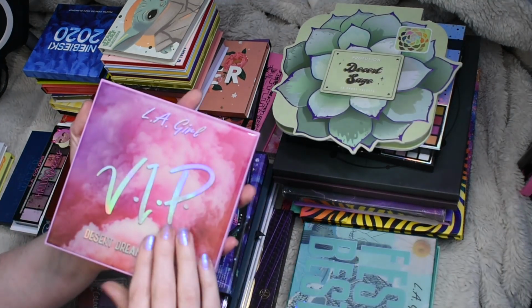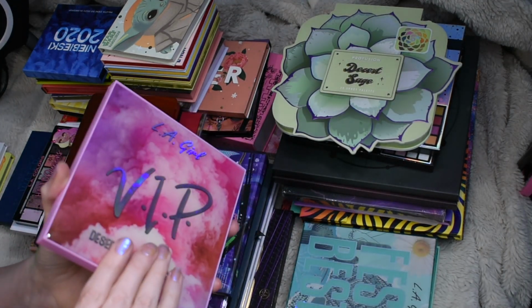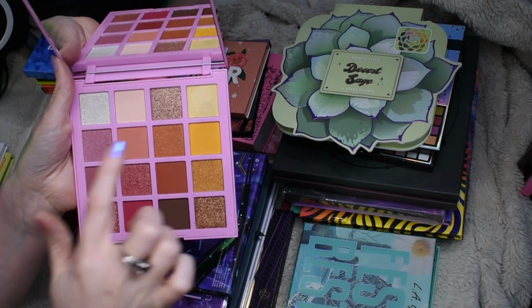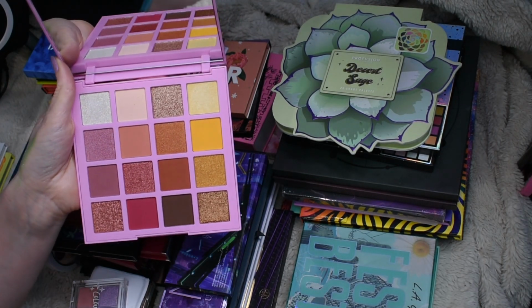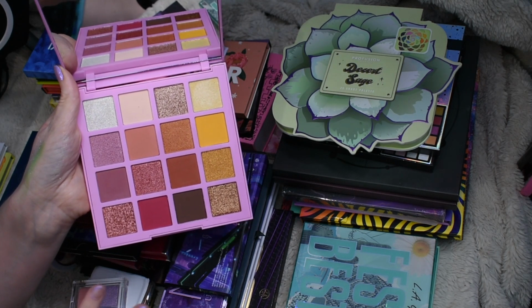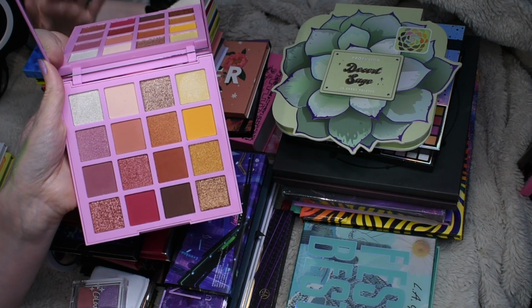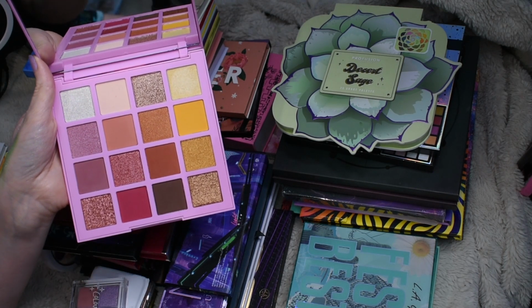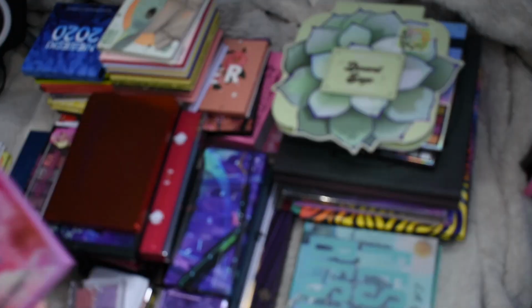This is the LA Girl VIP Desert Dream palette, and it looks like this. I know for sure I've swatched at least 2 of the shades in here, and I bought this to try to keep myself from buying the Alva palette from Odin's Eye, but then I went and bought that palette anyway, so I feel like I don't necessarily need the dupe palette because I have the original now, so I'm going to go ahead and let this one go.